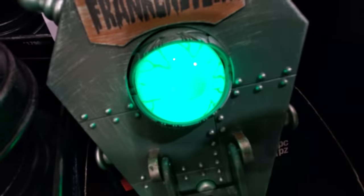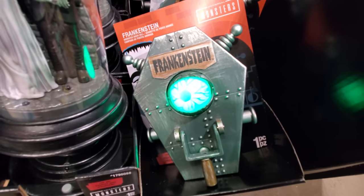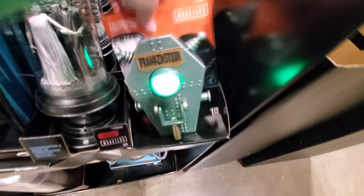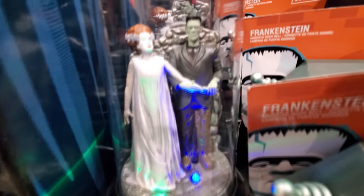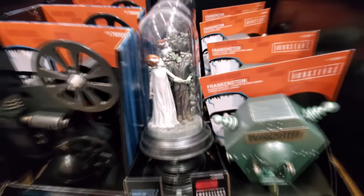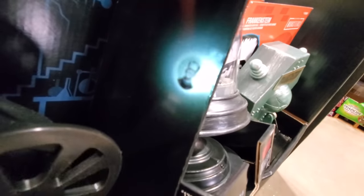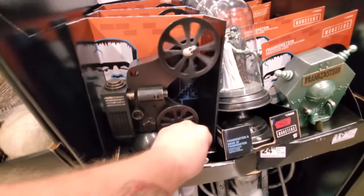Oh, there we go. It's alive! It's alive! Yes! Okay, Frankenstein and Bride of Frankenstein. Alright, move on to the next one. Movie projector. Ooh! Look at that. That's pretty cool. I like that.